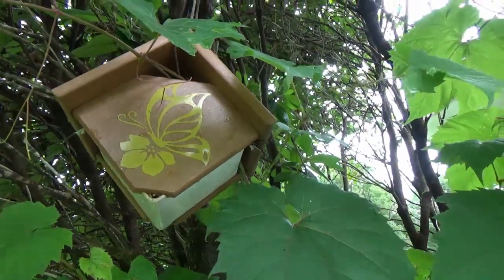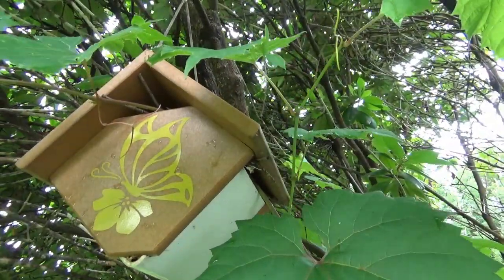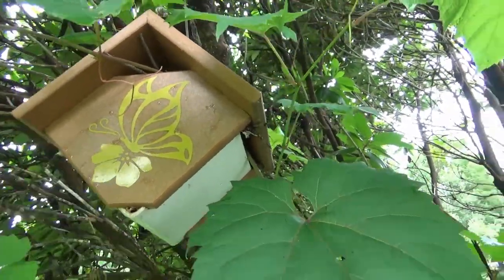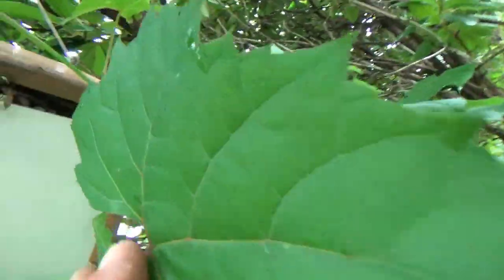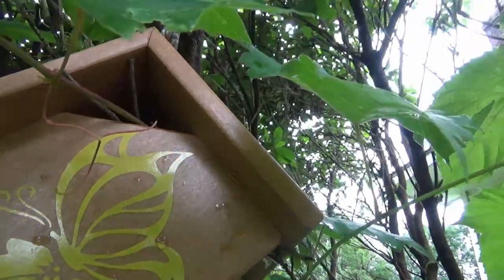This is the wren house from a few videos ago, and they still use this. As you can hear in the background, they're protesting my presence. But the grape is growing right in through the side and coming out the entrance. And look how many sticks, how high they've got it piled with sticks in there. They must really like a confined space.